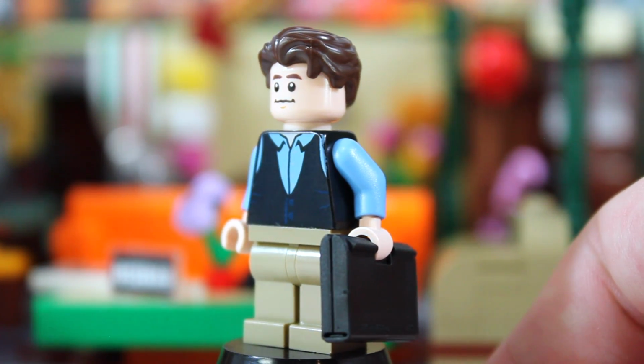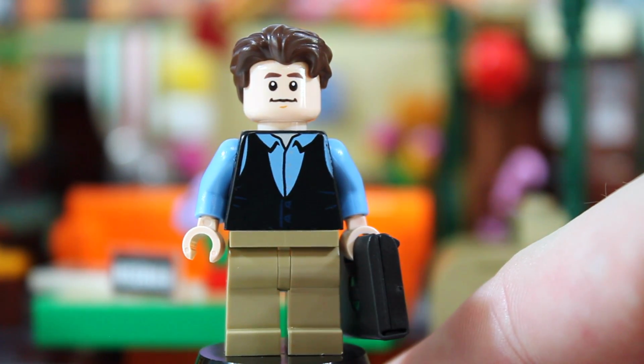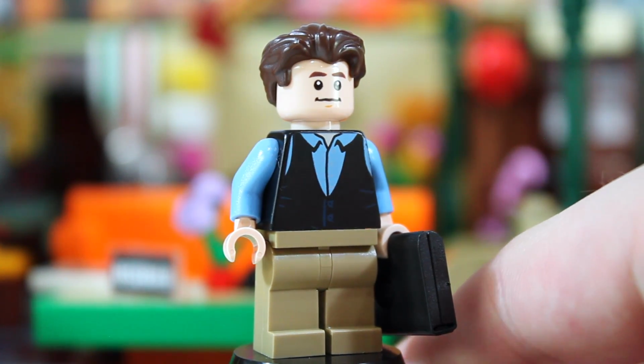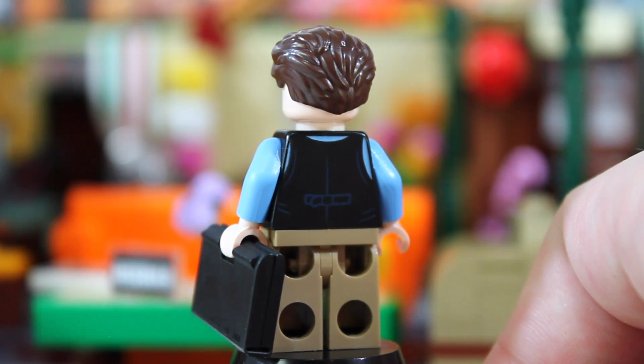I do have some smearing on this side right here, so hopefully I can get that torso replaced by Bricks and Pieces, but for now I think it is still pretty good. It's got some dark blue on there as well for the wrinkles and the stitching on the actual vest, and there is some back print as well. You guys can take a good look at that.